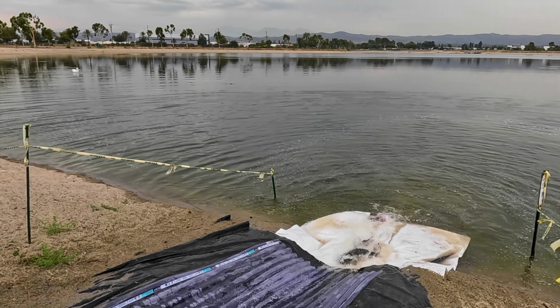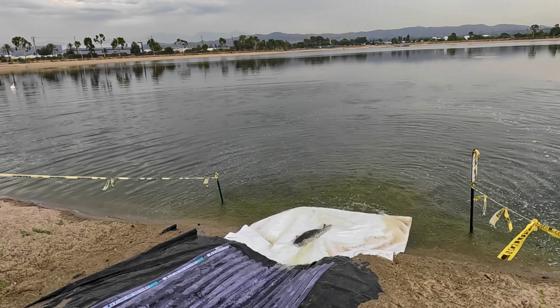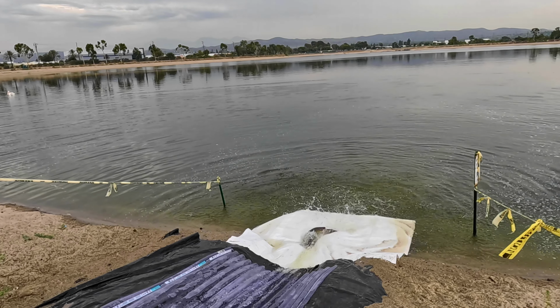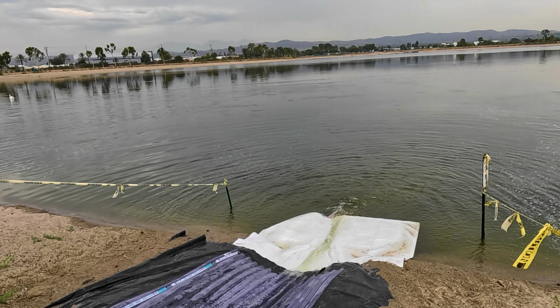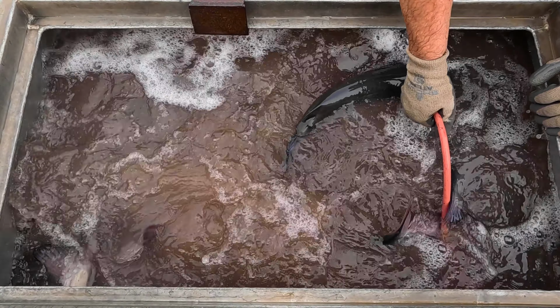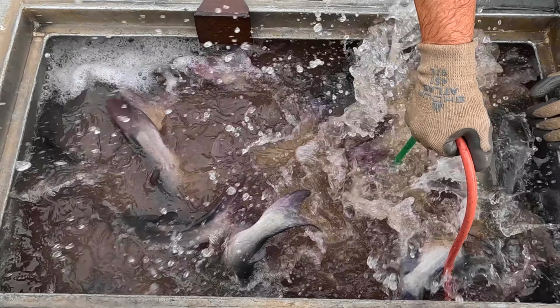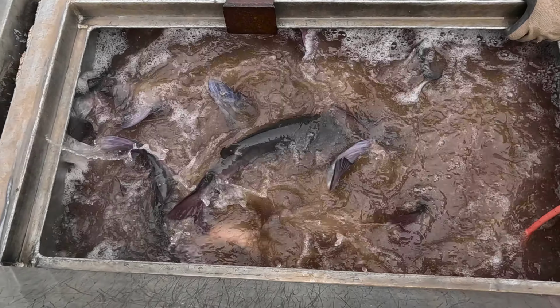Santa Ana River Lakes. Banger. Moving the truck on to the next tank, catfish, and then after that, tilapia. All right, ready? Here we go.